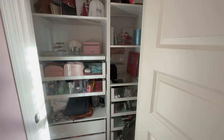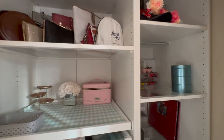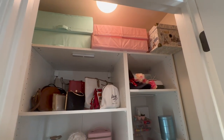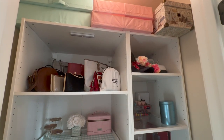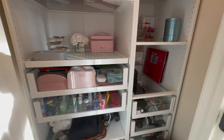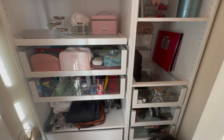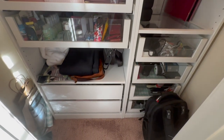This is the IKEA pack system. I put this together almost 2 years ago now. I also have the pack system in my bedroom closet as well, but it's a lot larger than here. As you can see, I have a combination of drawers and shelves. I also have backlighting in here that I ordered from Amazon, but it's a little small closet, just perfect for what I'm using it for.